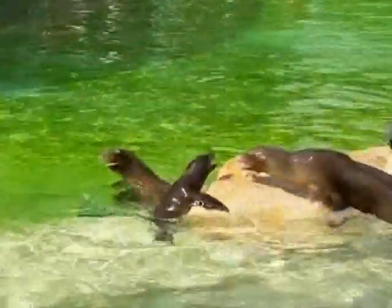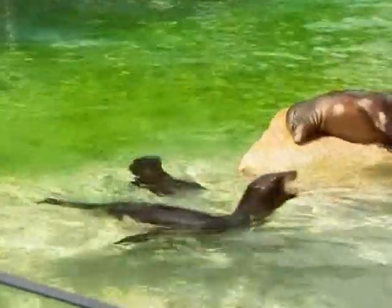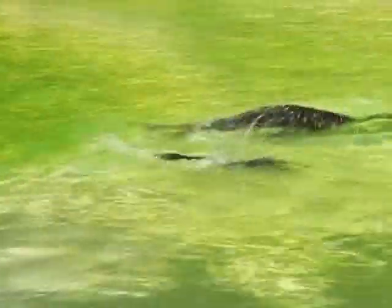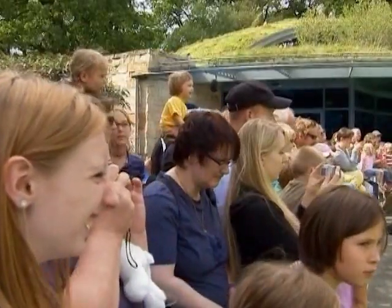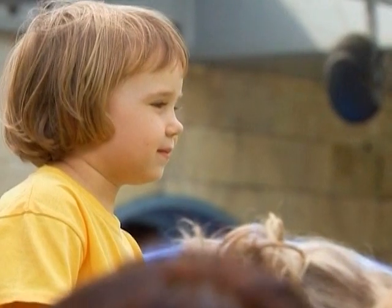Wave hello to Volker, the baby sea lion who recently made his first public appearance at Berlin Zoo. At nearly 2 months old, baby Volker was a little camera shy as his fellow sea lions took to the stage for feeding. Volker was more hesitant, preferring to stay under the water away from prying eyes.